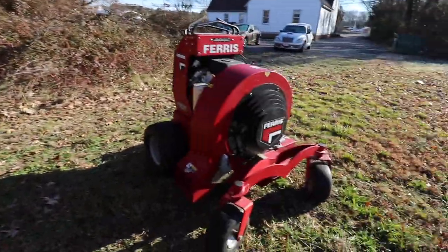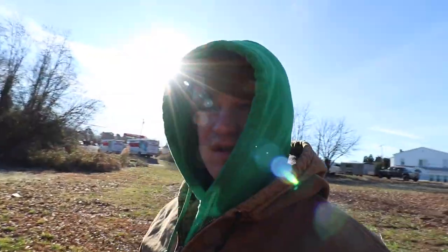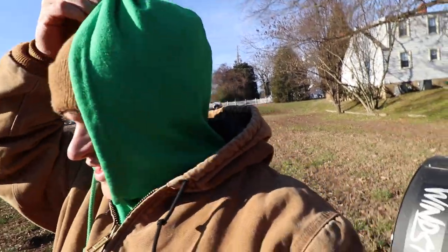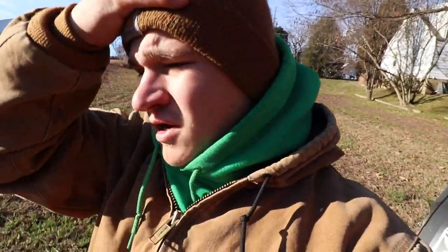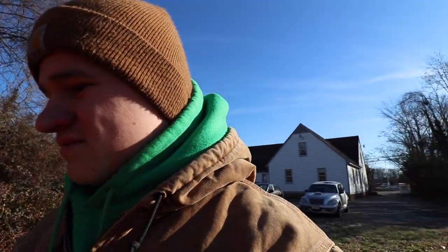Guys, I want to talk through these two real quick, some of the things I like about either one of them. I've just run the Ferris for, I don't know, 5 or 10 minutes, and I can already point out some things I like and don't like about it. One thing I like, it definitely has more power than the Windstorm. I can tell you that much just by running it. My buddy's coming, and we can hopefully get some footage running them side by side.